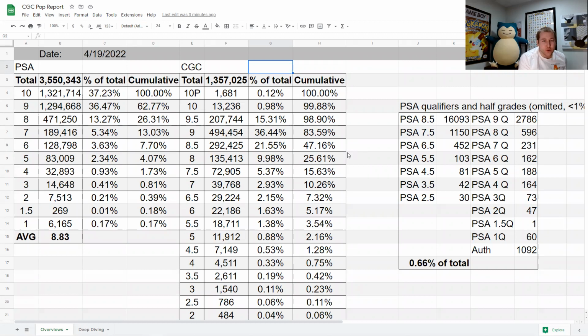Figured I'd start here showing the spreadsheet just to tease you a little bit. I know I'm a big fan of spreadsheets. I know some people out there like me are as well.